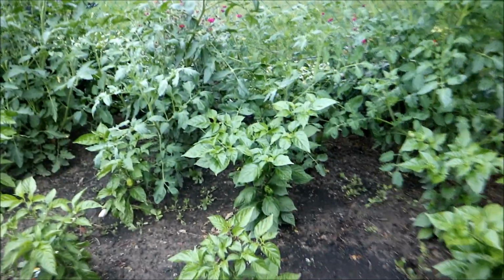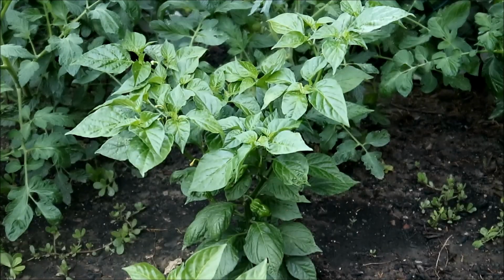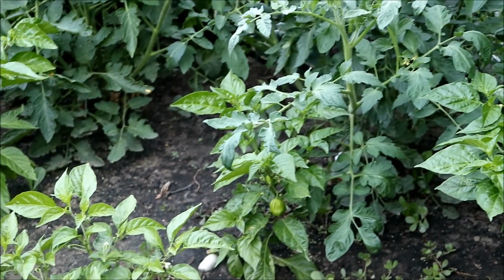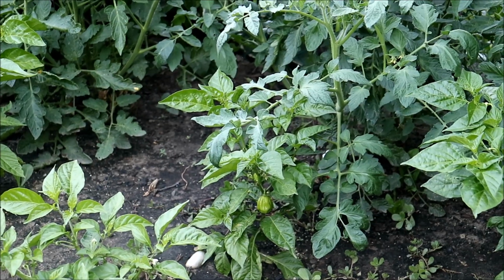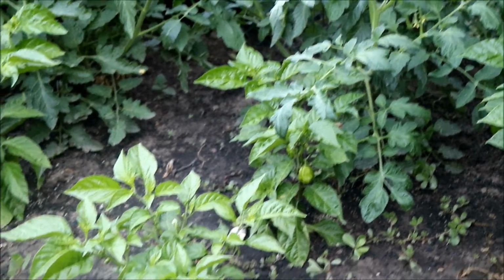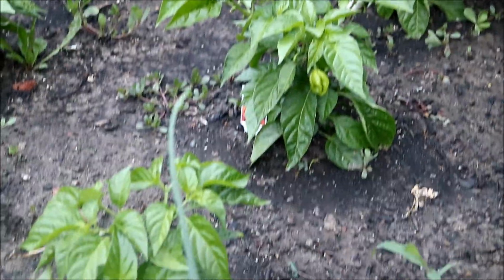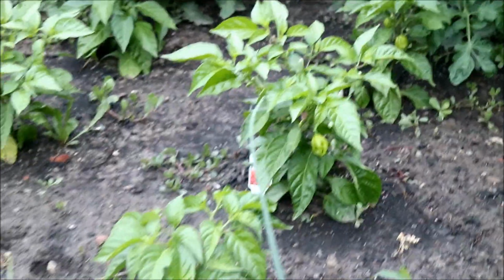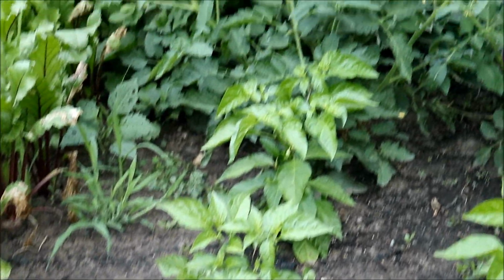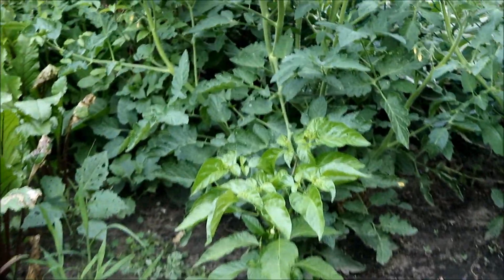The one at the very back there, that's a Trinidad Moruga scorpion. Then that one there is a chocolate Scotch bonnet. These two are habaneros, a different variety of habaneros. These here are white habaneros, some of my favorite peppers, very flavorful.